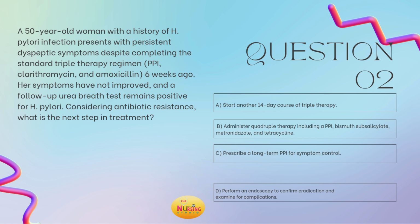All right, so stem of the question here. Considering antibiotic resistance, what is the next step in treatment? All right, same thing. So what's our next step? So what are we already doing? So we have this patient has H. pylori. We already did the triple therapy regimen with our clarithromycin, amoxicillin, PPI 6 weeks ago.